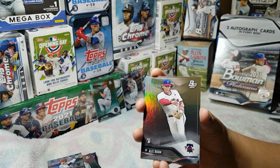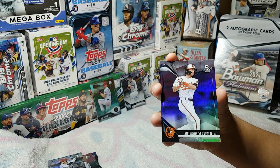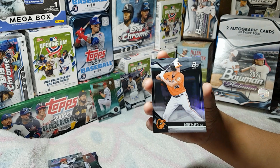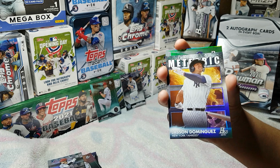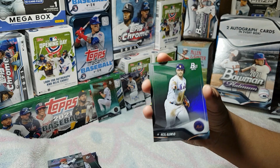Okay. Alec Boehm from the Philadelphia Phillies. Rookie card. Anthony Servito from the Orioles. Kobe Mayo. Orioles again. Whoa. And insert Jason Dominguez. It's an insert card. Okay. And we have Pete Alonso, base card. That would have been a nice numbered card to get. Pete Alonso. It does have a green background, though. Does it? Yeah, it does.